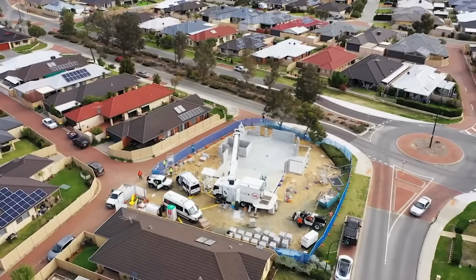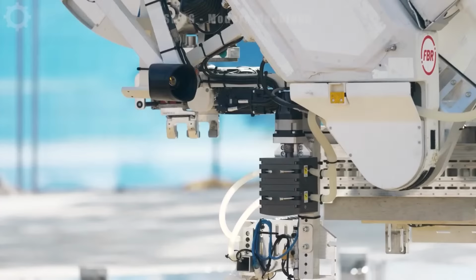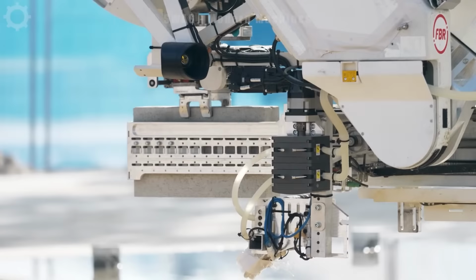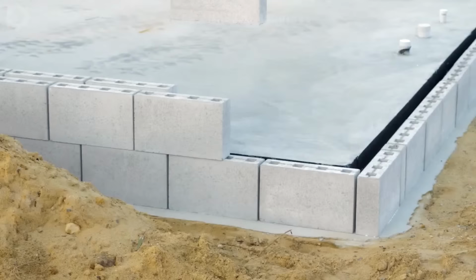Construction is taking place at the first non-residential structure in Southeast Perth, Western Australia, through the use of the Hadrian. With very fast speed and high accuracy.